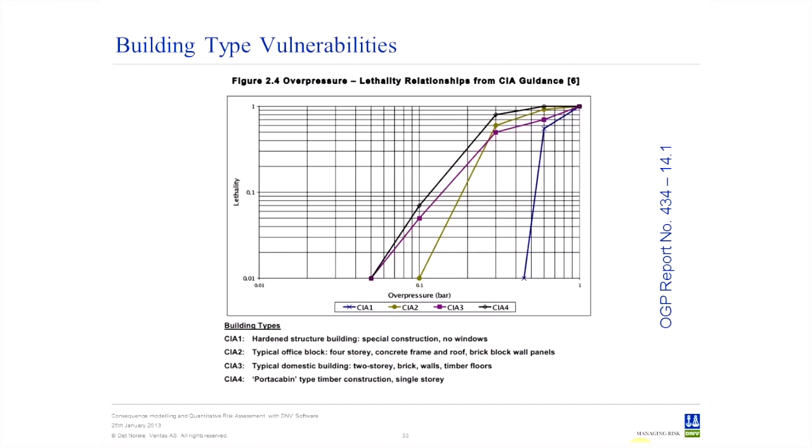Whereas a Portakabin, which is a brand of temporary building, a temporary kind of timber-framed construction, has a very low resistance to overpressure. So you've got a high probability of death inside there if you experience these different overpressures. And this vulnerability modeling is also available in Safeti with the explosion extension.